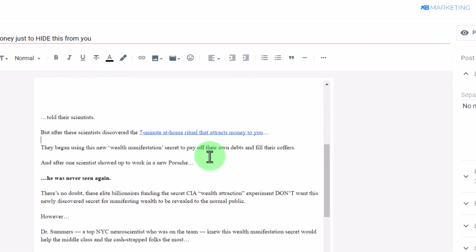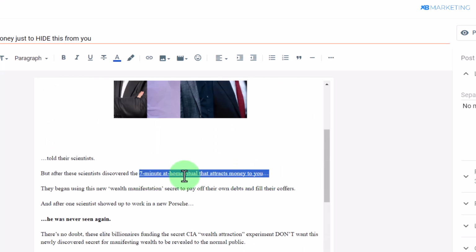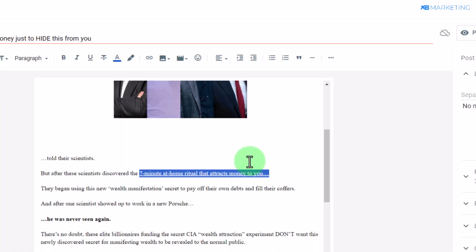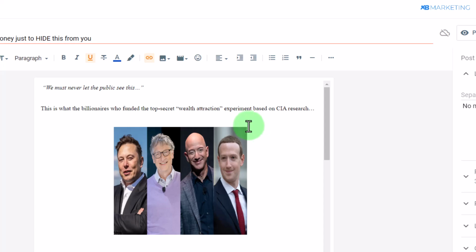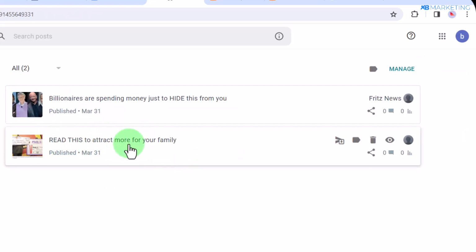Once you come back to the post, you are going to see there are a couple of places that are highlighted in blue like this. Highlight the blue sections and click on insert link. This is where you insert the page you just made on your account. I hope this makes sense. You want to insert the page and not the affiliate link. Once you paste in this page, scroll down to the other sections that are in blue and repeat the same thing. Once you've done everything and everything looks good, all you need to do now is click on update. Then do this for the second post as well.